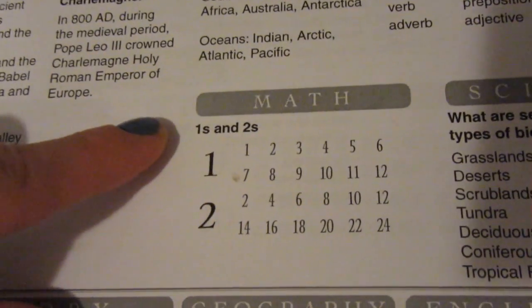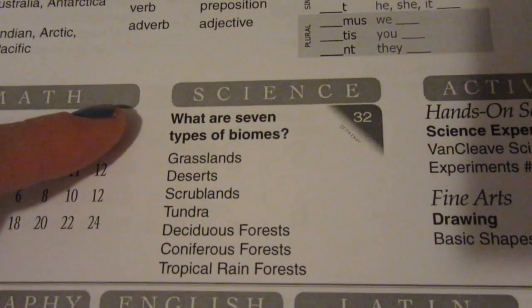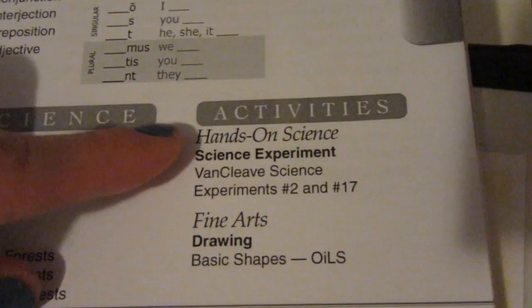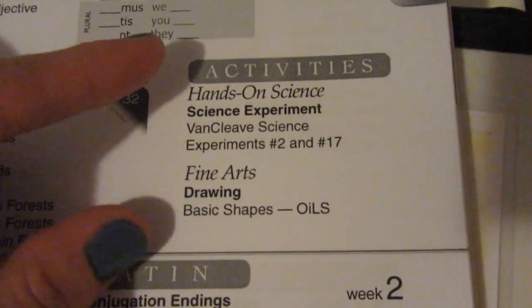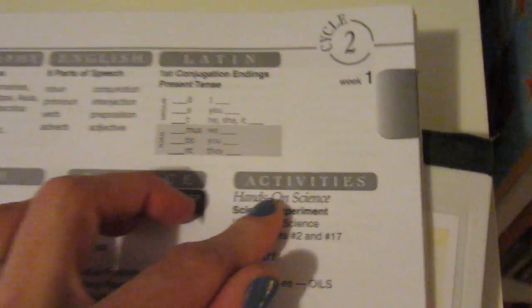And they'll also memorize the 1s and 2s in math. Science, what are the 7 types of biomes. And then there's also some science experiments and fine arts that we do on Community Day. So that is a quick glimpse of our Classical Conversations memory work.